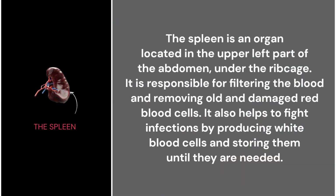54. The spleen. The spleen is an organ located in the upper left part of the abdomen under the ribcage. It is responsible for filtering the blood and removing old and damaged red blood cells. It also helps to fight infections by producing white blood cells and storing them until they are needed.